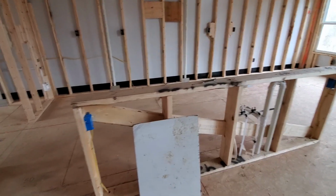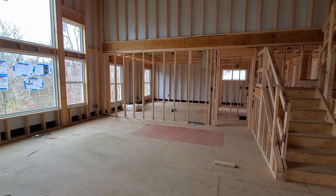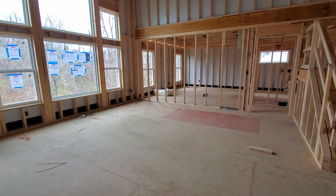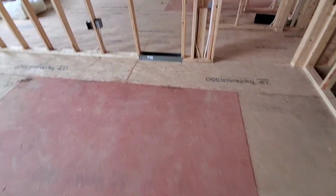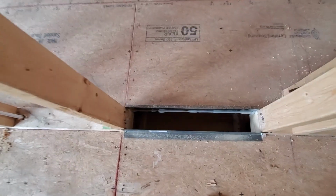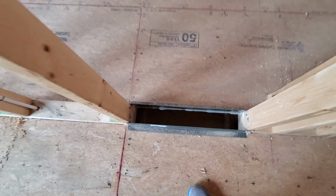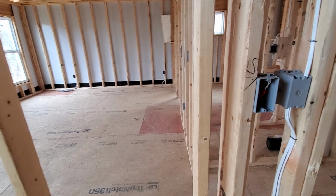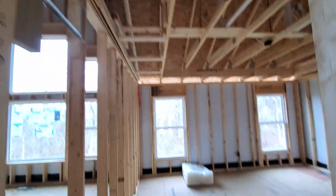So we'll have some chairs out here, and you'll be able to actually sit at the island. You'll be able to see the TV from there. So it's a perfect view from the island or from anywhere else the furniture is going to be in here. Piece of wood here. Look at this. This is the cutout that's going to be in. Is that another vent? Piece of insulation there. Another outlet right here. And then you go in here, and there's another outlet. And then this is the entrance to the master bedroom.